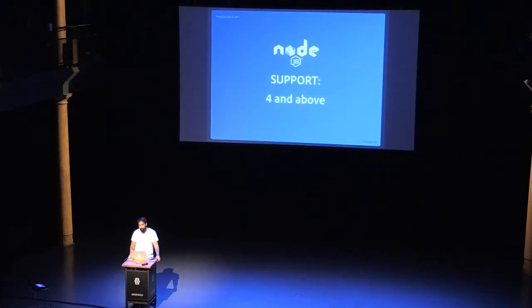We've also dropped support for older versions of Node. So now, if you want to use Cordova, you need to use Node 4 or above. This allows us to use newer ES6 features when actually developing Cordova. Hopefully that'll attract more of you to come contribute as well.